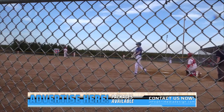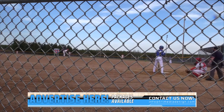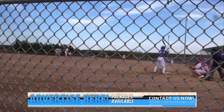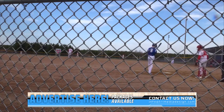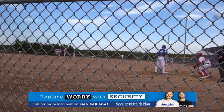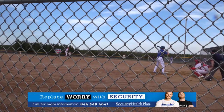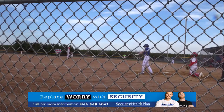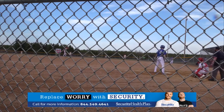Weinfurter at the plate, takes the first one down low. 2-0, that one up high. Weinfurter now ahead in the count, 2-0, with one down here in the bottom of the third. Strike there right down the middle as Weinfurter was content letting him prove he could throw a strike, and proof seen.